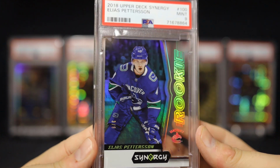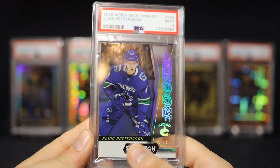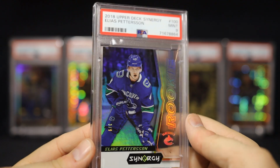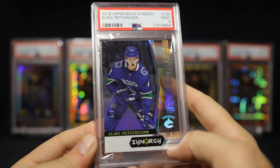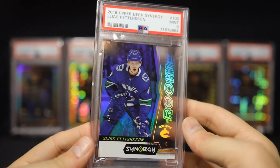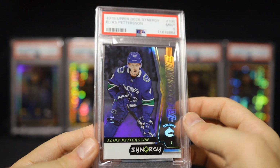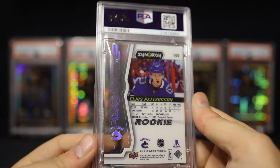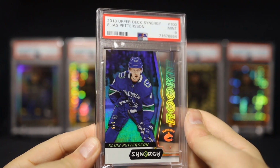I'm not a huge fan of it. I don't really love the Synergy brand, like the logo, meh. The rookie numbering, I do like, and the holofoil, I think that's really nice. I think the acetate, the design and everything is nice, but the whole Synergy brand is just kind of a weird brand. Every year the set's completely different, so there's not much continuity to it. But this is his rarest base rookie card, so it is a cool one to have for the collection.